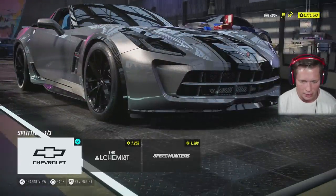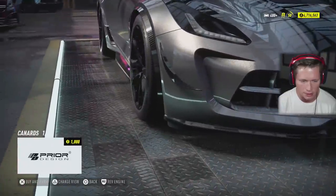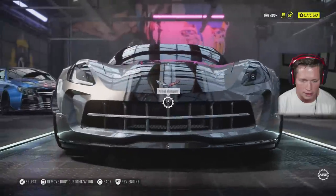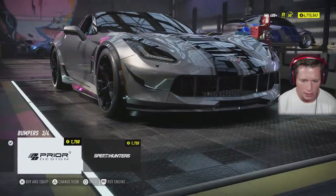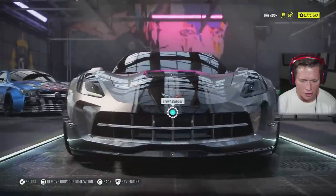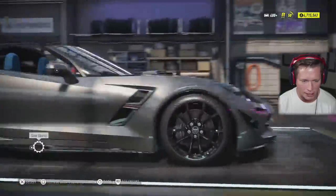Feel like it's not really necessary. Feel like the stock one probably looks the best. And then we could put some Prior Design canards on there. Let me see the Prior Design one here. You know, I don't know. I think I'm going to leave it as is. I feel like that looks pretty good there.